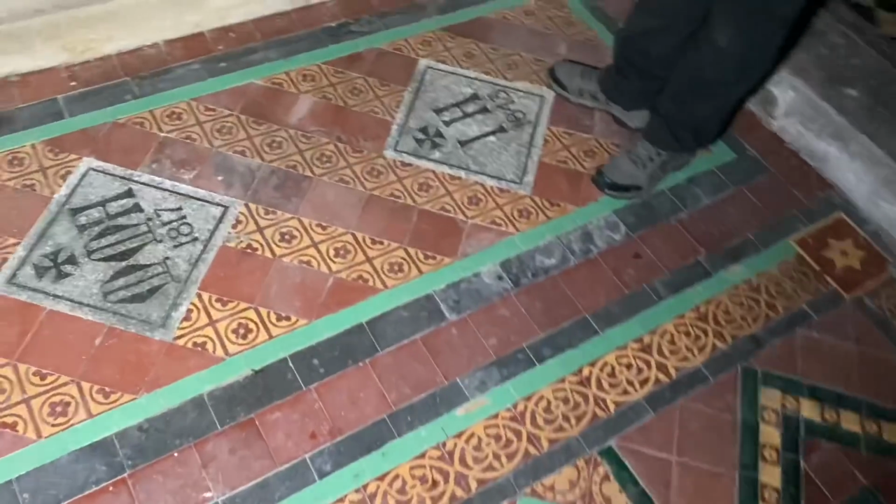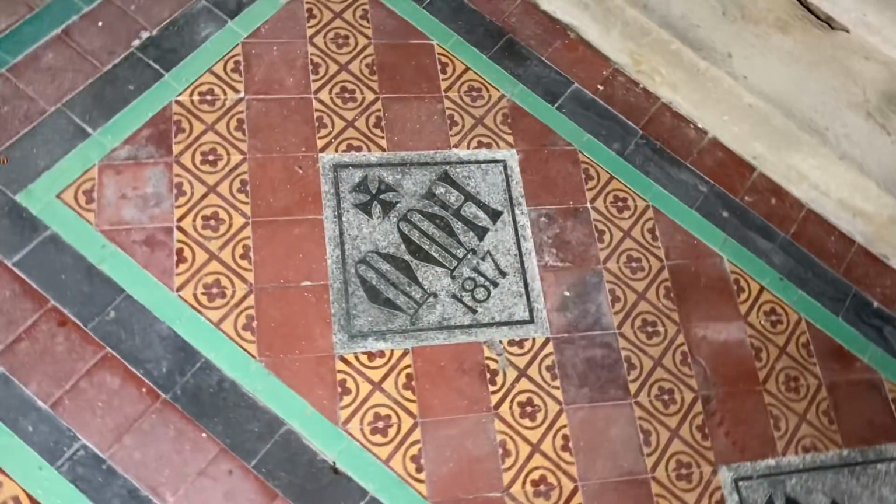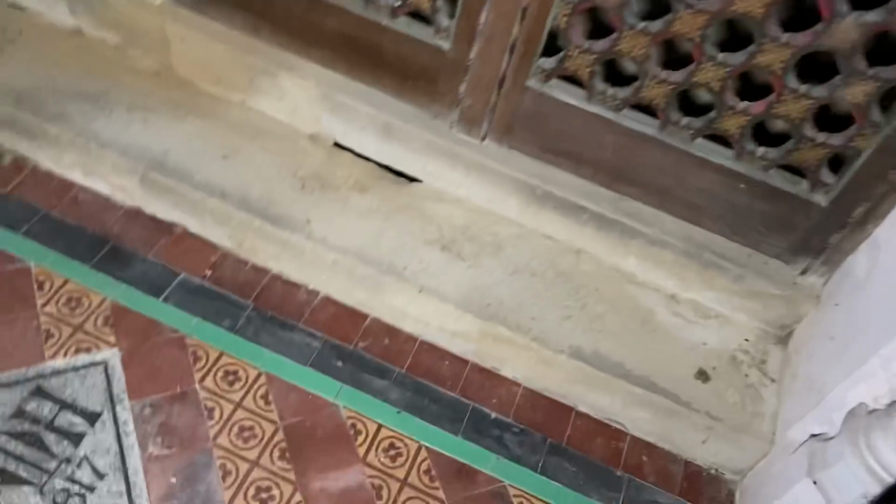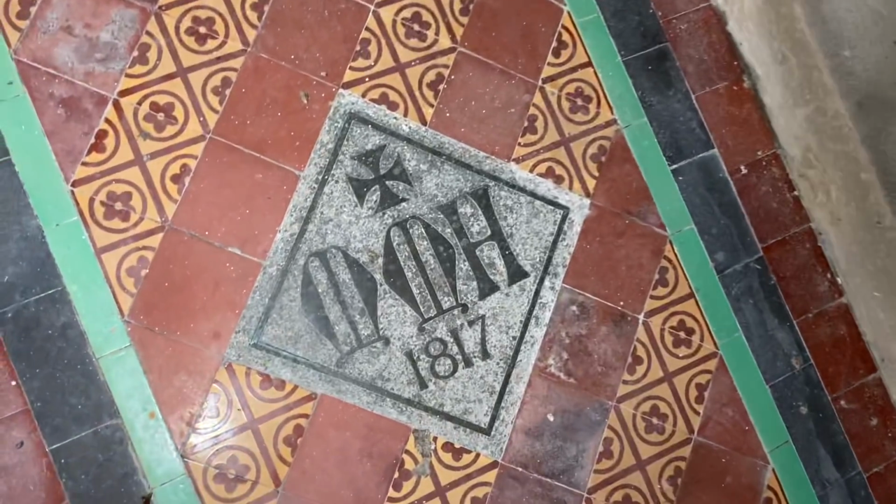Oh, what's this? Is it a tomb? 1817. Is that the Saxon cross? It's the, what are they called now? It's the ones the Knights Templar used. Yeah. I don't know where it originates. I think it's French, isn't it? Fleur-de-lis is French as well, so I think it may come from there. But then didn't the Germans use it as well? I think they did, didn't they? They took it.